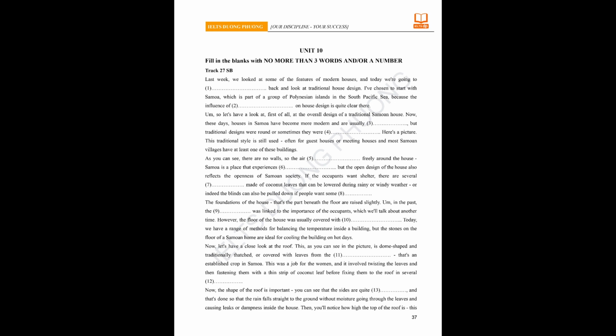So let's have a look at, first of all, the overall design of a traditional Samoan house. Now, these days, houses in Samoa have become more modern and are usually rectangular. But traditional designs were round, or sometimes oval in shape. Here's a picture. This traditional style is still used, often for guest houses or meeting houses, and most Samoan villages have at least one of these buildings.